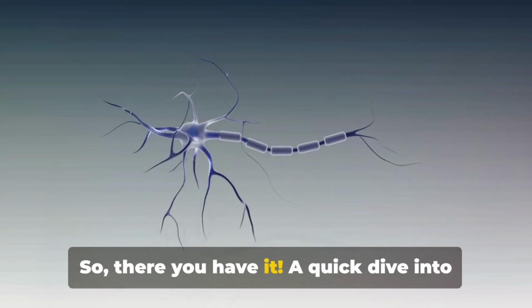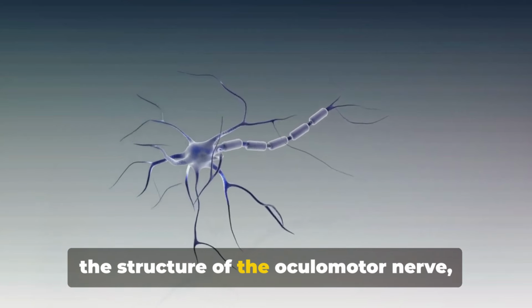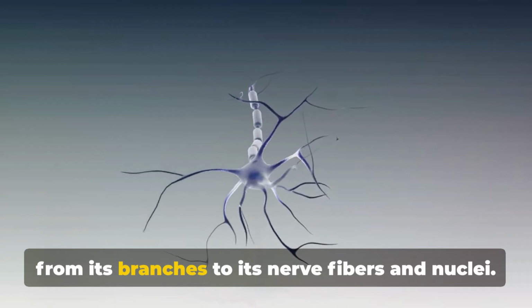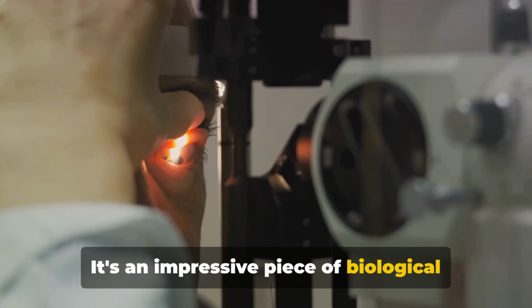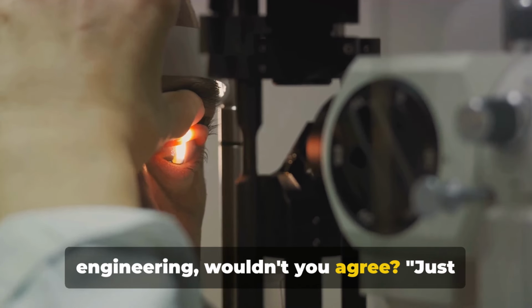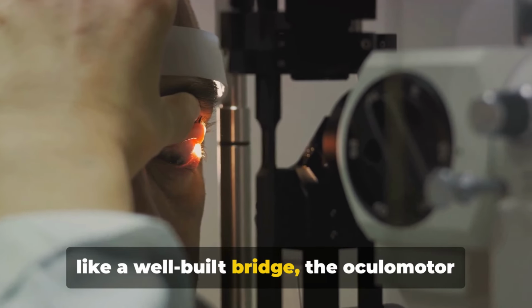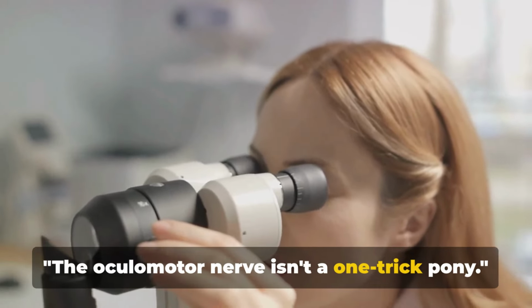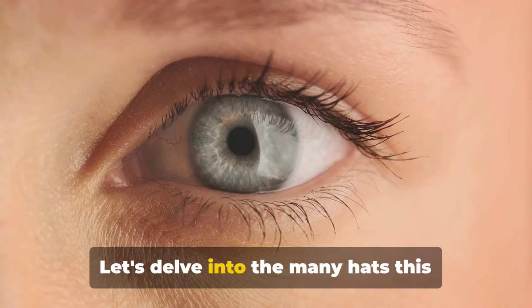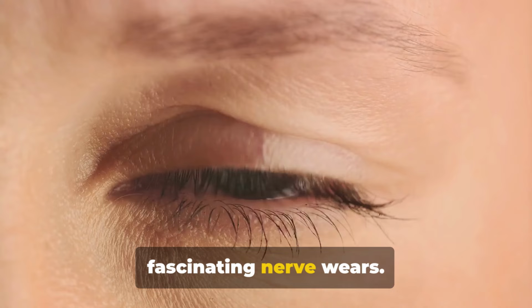So there you have it. A quick dive into the structure of the oculomotor nerve, from its branches to its nerve fibers and nuclei. It's an impressive piece of biological engineering, wouldn't you agree? Just like a well-built bridge, the oculomotor nerve is a crucial link between our brain and our eyes. The oculomotor nerve isn't a one-trick pony. Let's delve into the many hats this fascinating nerve wears.